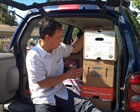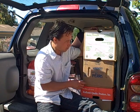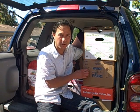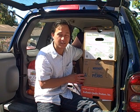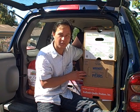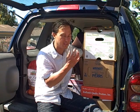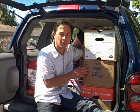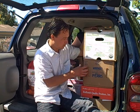Next, right here, we got a whole box of Bosc pears, 4/5 of a bushel, and this is probably like a 35-pound box. Organic pears, 17 bucks. That's definitely a really good deal here. Now, I don't necessarily like eating pears too much, especially when they're not ripe off the tree. They're just not fully sweet. So what we're going to do is use these for juicing when I juice greens, to make green juices. Definitely really good.